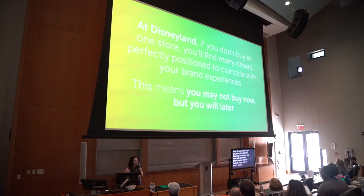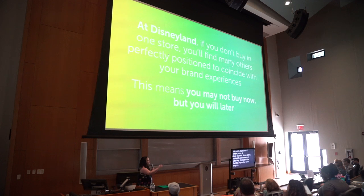When you think about adding content to your blog and adding content to your site, you want to think about the fact that buyers buy when they are ready. They make the decision to purchase when they are ready to do so, not when you're ready for them to do so.